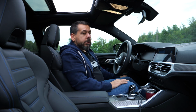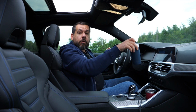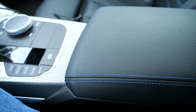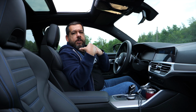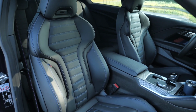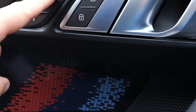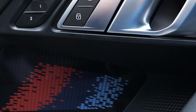Yay! There are decent size door pockets, and cup holders are okay as well. Storage under the armrest and in the glove box is average size. The sport seats are standard, at least there should be, and they're electrically operated with a memory function. And I like these illuminated stripes here on the doors. The red one pulsates when the door is open or not closed properly.